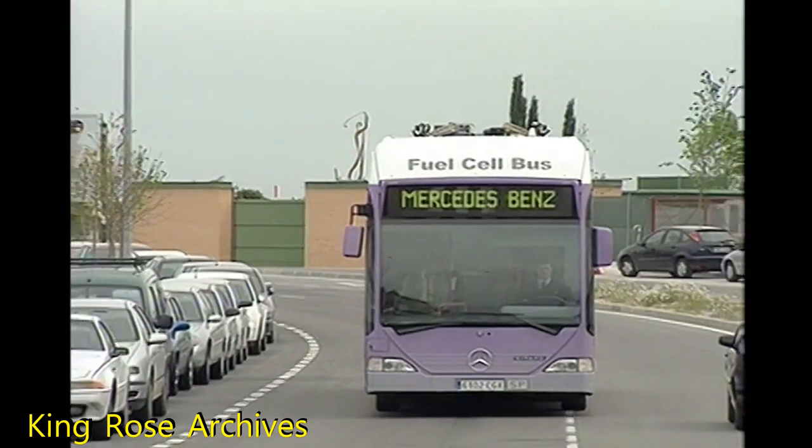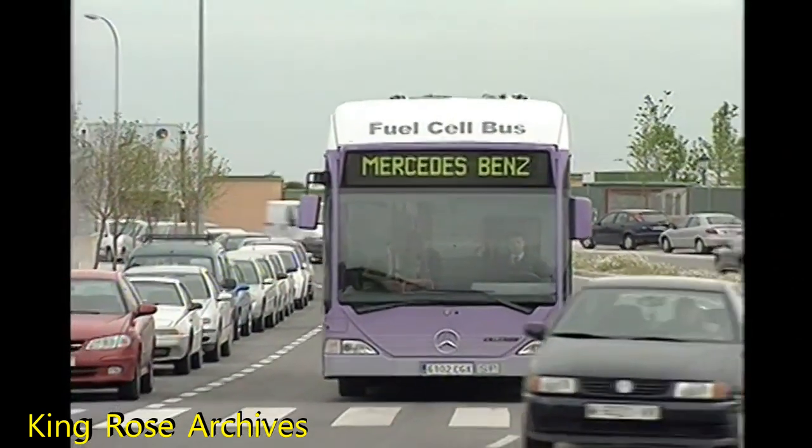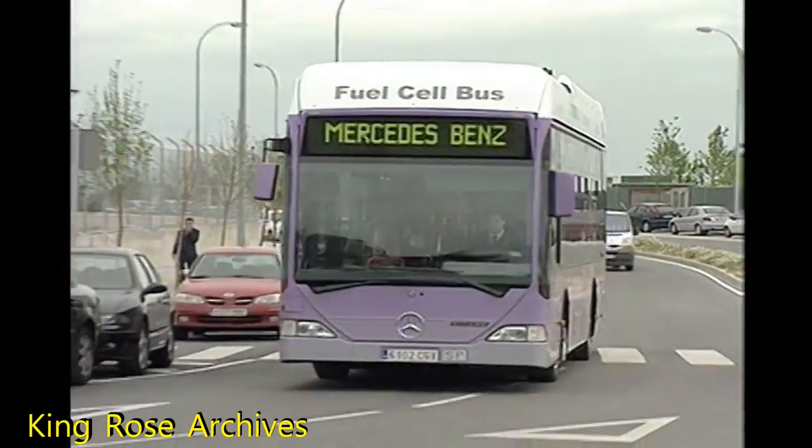Thanks to King Rose, we can see one of the sister hydrogen buses at work in Europe.